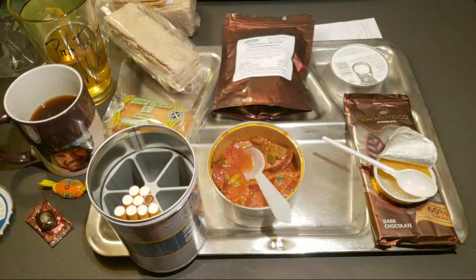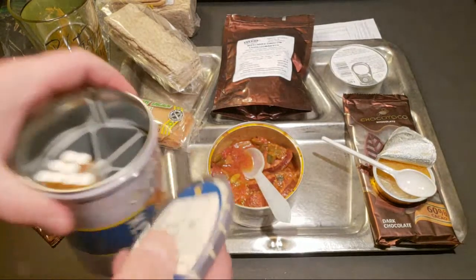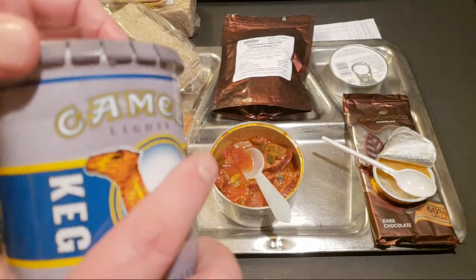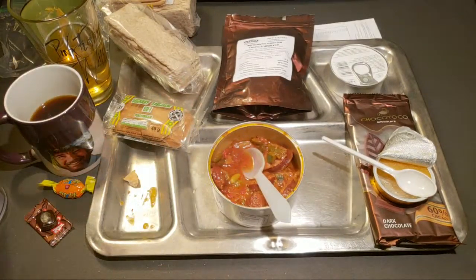30-year-old Camel. From a can. I gotta find another can of these sealed. Or something. I gotta find another can of smokes for the live stream. I'm not out. I mean... Oh, man. Dang it. I do still have a can up here.